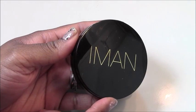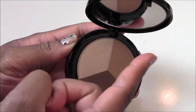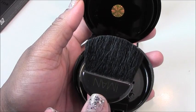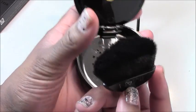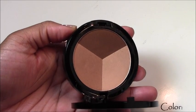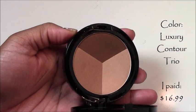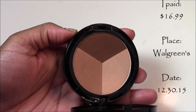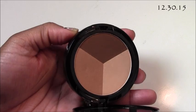So the next item is the IMAN Luxury Contour Trio. It comes in the compact. It has a full-size compact mirror. With the IMAN palette, you do get an applicator brush, and it is really fluffy. I mean, it's a nice brush. So this is what the compact palette trio looks like. You get a deep contouring powder, you get a warm bronzer, and then a luminizing highlighter. And it says it's good for all skin tones. It has cocoa and vitamin E in it.